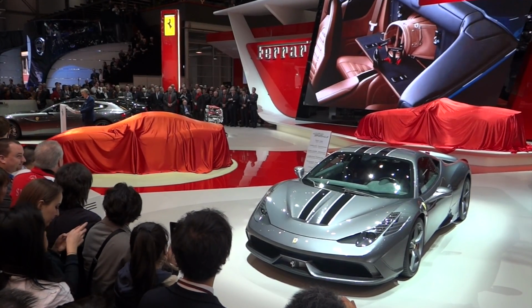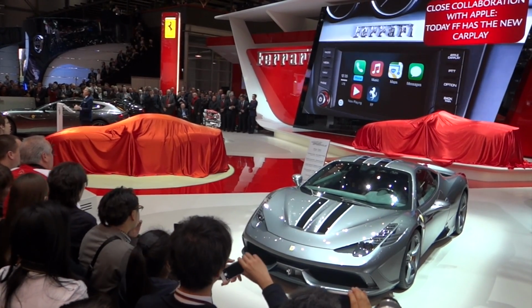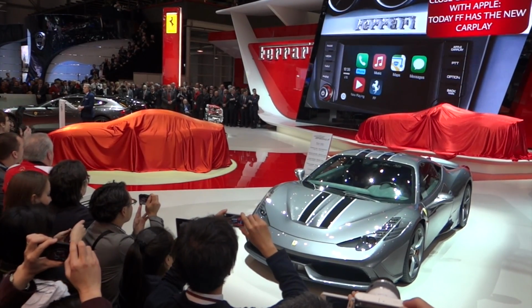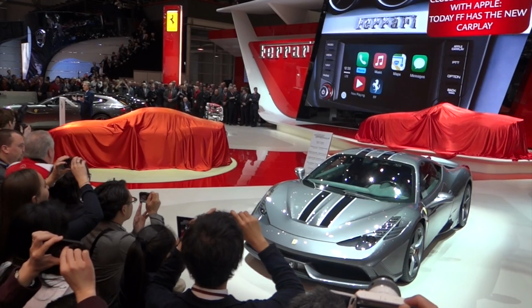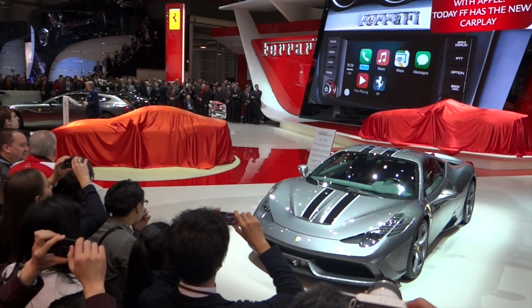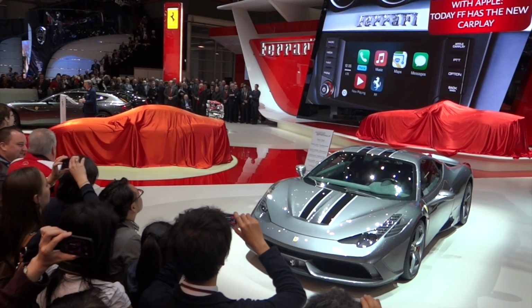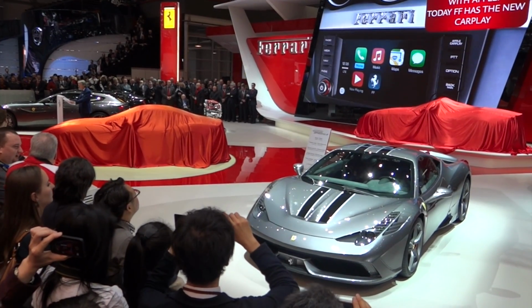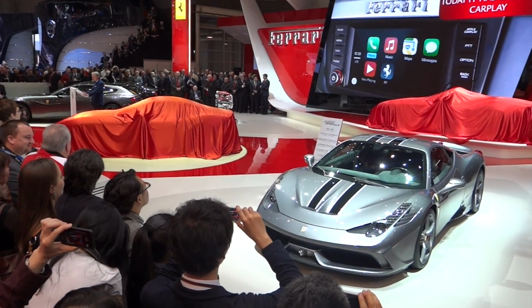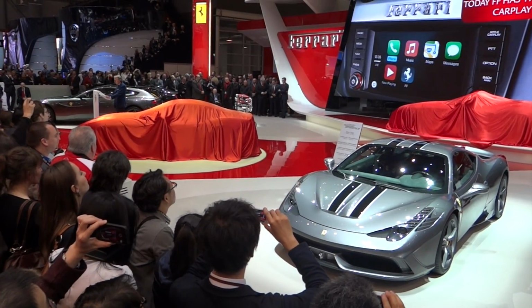Today is also a very important day, because I'm proud to announce a very important collaboration between Apple and Ferrari. These are two strong brands, and today I am pleased to announce the integration of Apple CarPlay in the FF. We are the first in the world to commercialize for our customers this very innovative system.